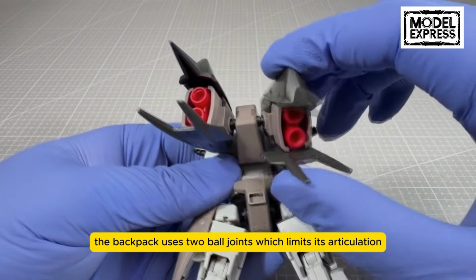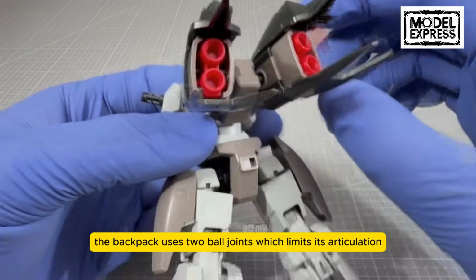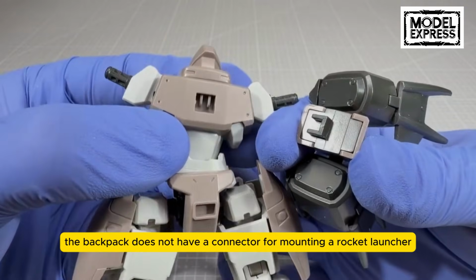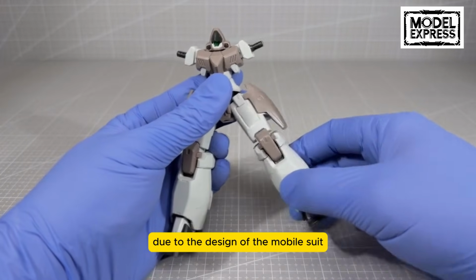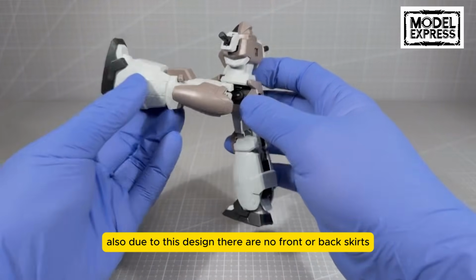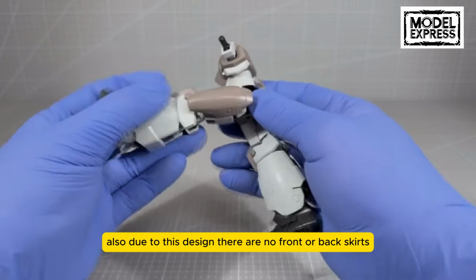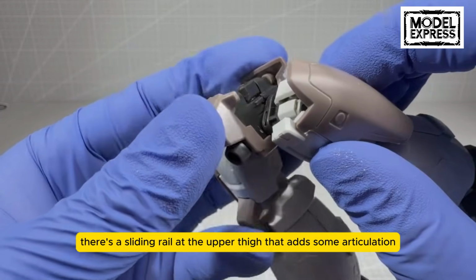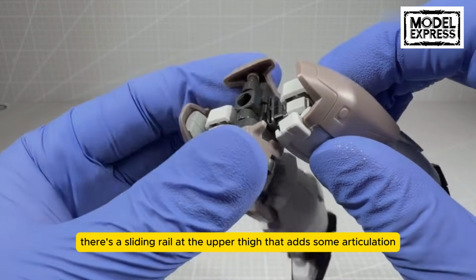The backpack uses 2 ball joints, which limits its articulation. The backpack does not have a connector for mounting a rocket launcher. Due to the design of the mobile suit, the leg side kick range is generally around 45 degrees. Also due to this design, there are no front or back skirts, so both front and back kicks can reach 90 degrees. There's a sliding rail at the upper thigh that adds some articulation.